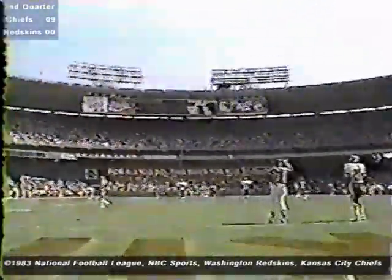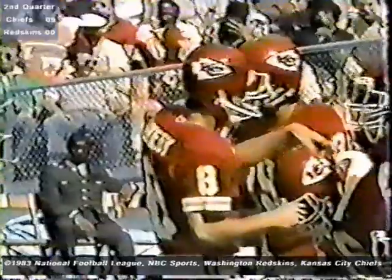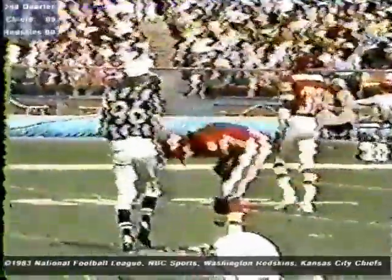So Nick Lowry, boy, he's become a busy man today. You stop to think, in the first 2 ball games, he only had 1 field goal attempt, in which he made. Here today, he's had 4 attempts and made 3. And we get the feel of this ball game.